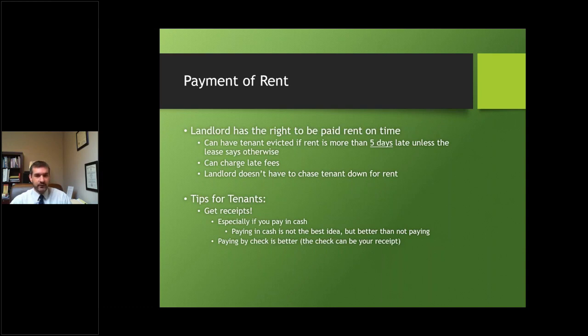However, the Residential Landlord-Tenant Act gives the tenant a 5-day grace period for the payment of rent before an eviction can take effect. The landlord can charge late fees for non-payment of rent, and the landlord is not required to make any number of attempts to collect rent.